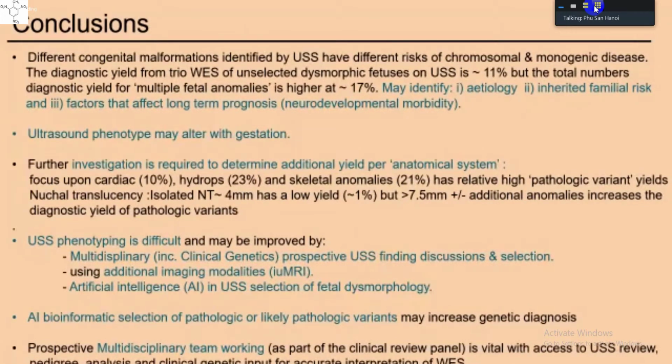So thank you very much for your attention. As I said, exome sequencing can have a significant impact in prenatal diagnosis. There is much work to do in terms of identifying the correct phenotype in utero of babies to focus this testing on. And I would finish by emphasizing that this isn't just laboratory testing.